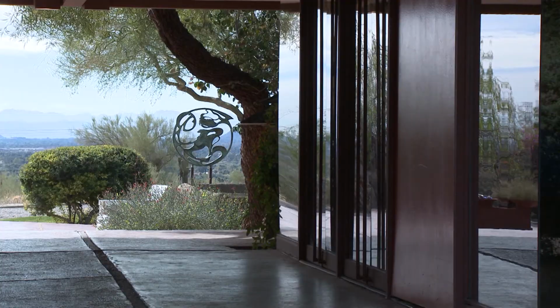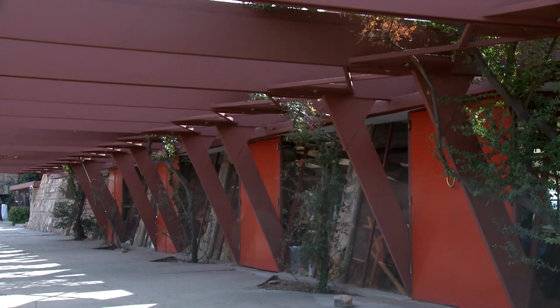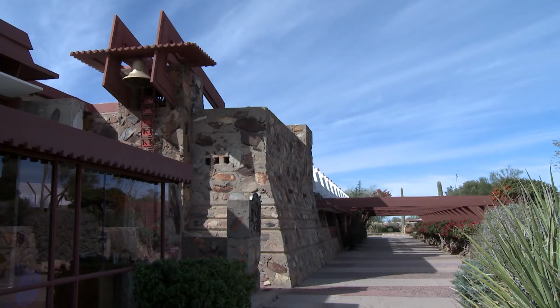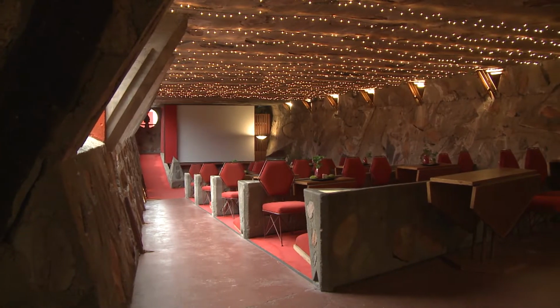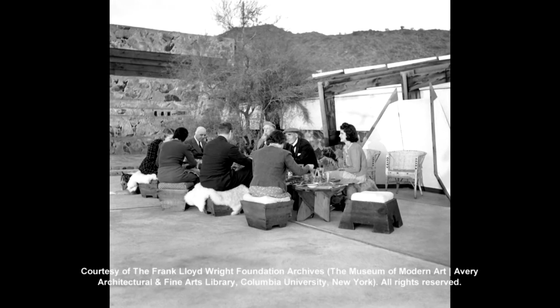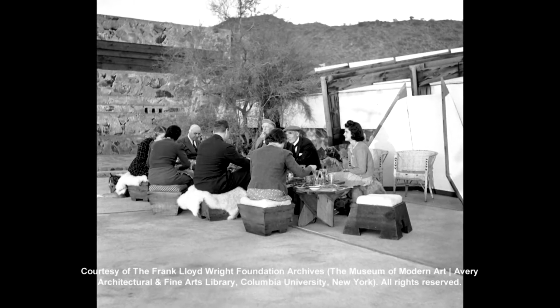What was the property originally used for, and what is it used for now? Well, when Wright came out here in 1938, he was escaping the harsh Wisconsin winters, where his home is located outside of Madison, Wisconsin. And he really came here to continue his work in his architecture practice, continue the work of educating young architects. He often referred to it as his winter camp. It's where he came to experiment with forms, materials, and architecture, and explore his version of American architecture that we call organic architecture.